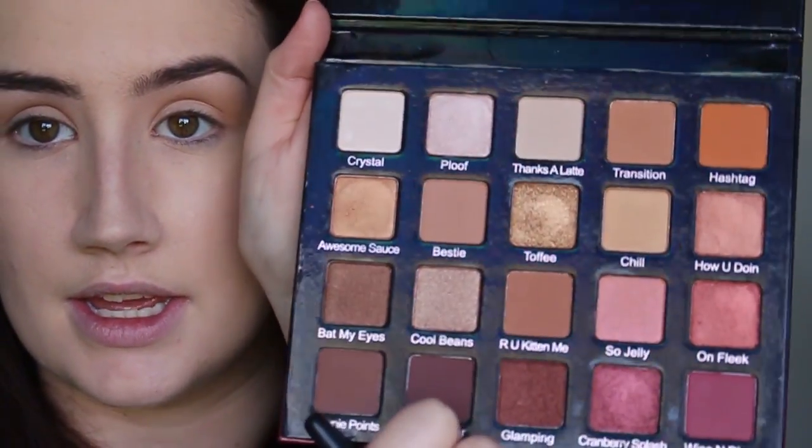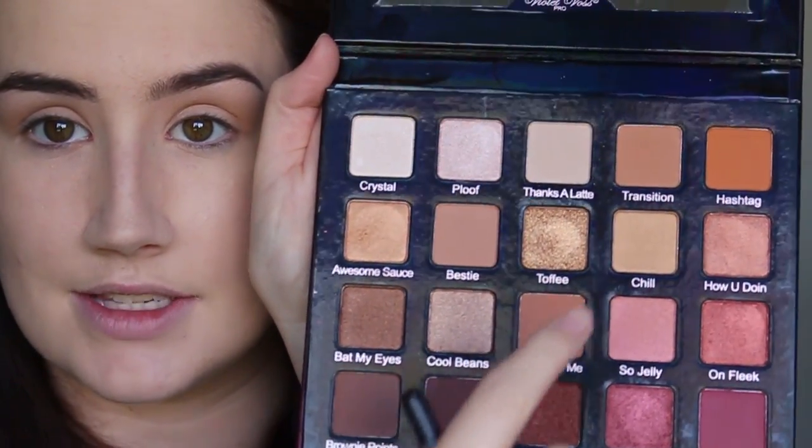I can't decide whether I want to do a halo eye or just bright on the inner corner. I think I might do a halo because I don't do them very often. So I'm going to go in now with Are You Kidding Me, which is the shade here. It's just slightly darker than Transition, if you can see. I'm just sort of working my way up. I've switched brushes though. Now I'm using an XO Beauty tapered blender. I don't know what this is called now, if it's changed, but I got this one a while ago. So I'm just going to pack this into my outer and inner corners.